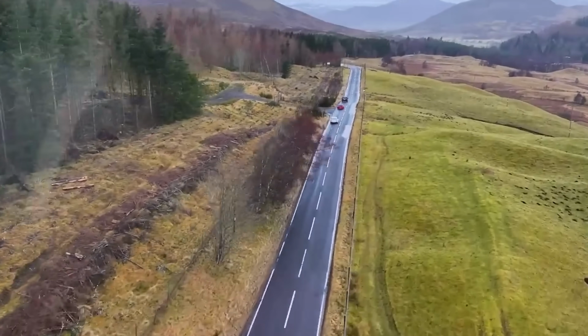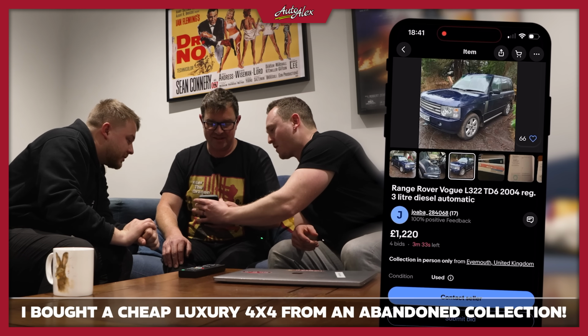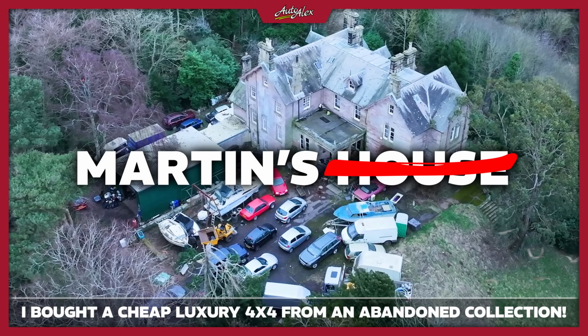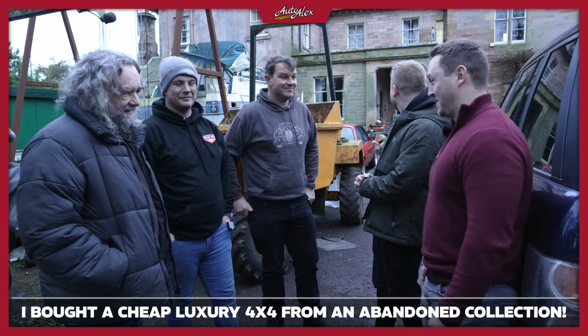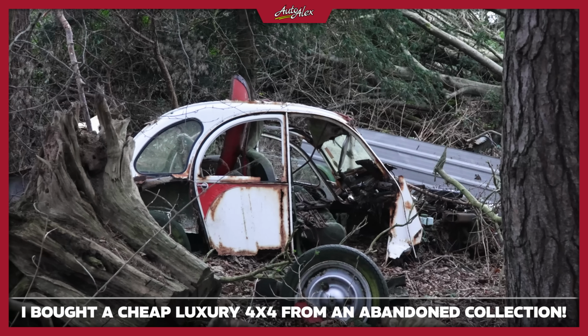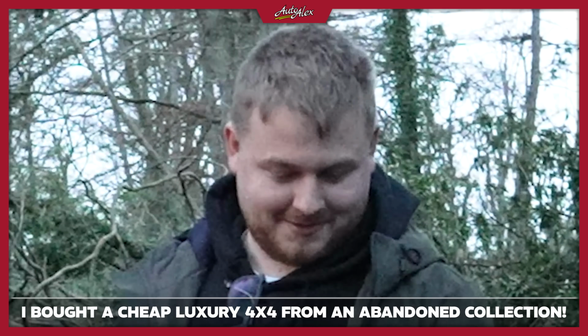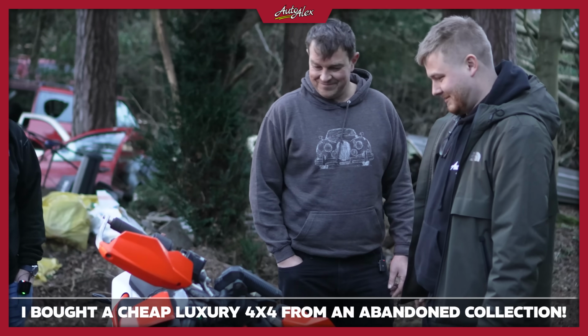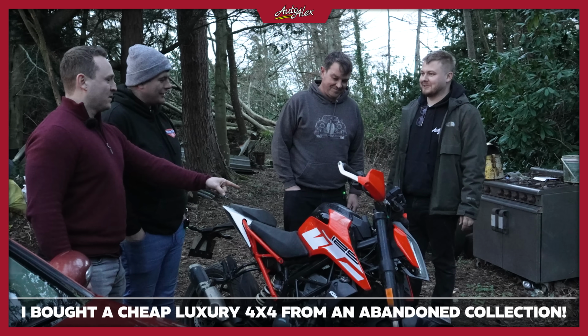A couple of months ago, while in Scotland, we went to visit a man who was selling a Range Rover that we were keen to buy. Upon arrival at Martin's house, however, it quickly transpired that we'd likely leave with more than we bargained for. Multiple cars and vans littered the land, and then Rory laid eyes on a little KTM 125cc motorbike that didn't start, didn't move, and hadn't been ridden in well over 2 years.